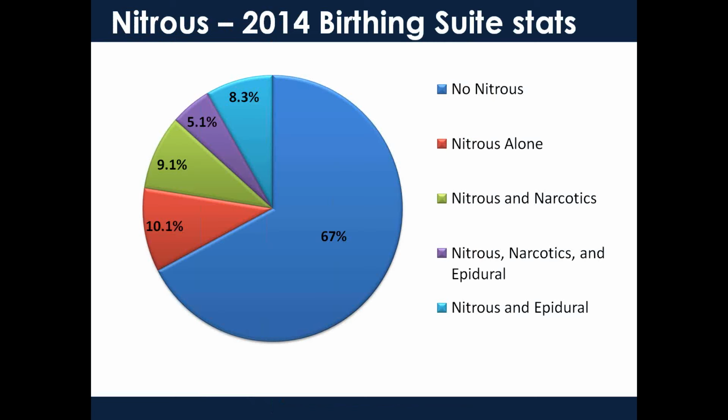So we have a small birth volume here. Let's see. Is the question the total number of people who have used it, or the total number of births? The total number of births that these percentages would be represented from is 451.